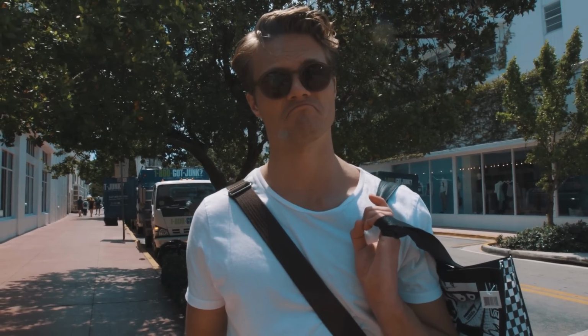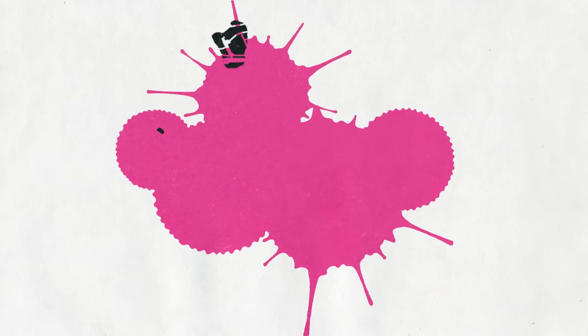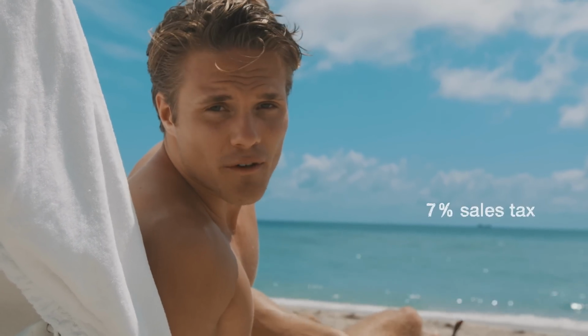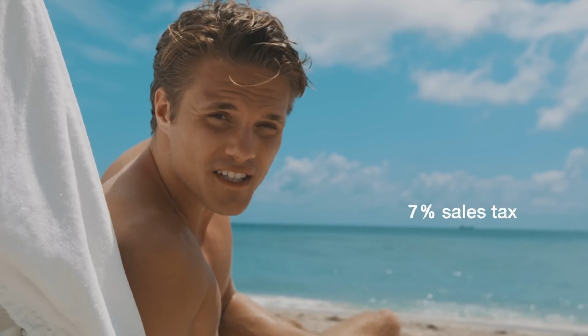So one crucial thing when you're going shopping is the sales tax. Maybe you don't know about that, but let me explain. I'll do that on the beach though. So the sales tax here in Miami is 7%. So when you're out shopping, you pay the price on the price tag plus an additional 7%.